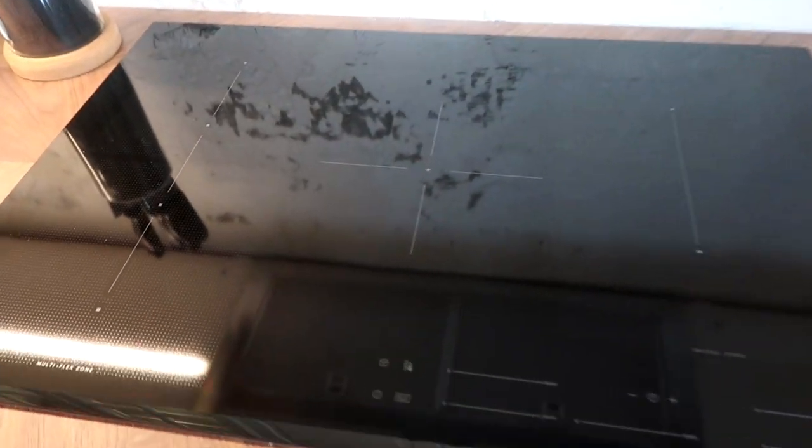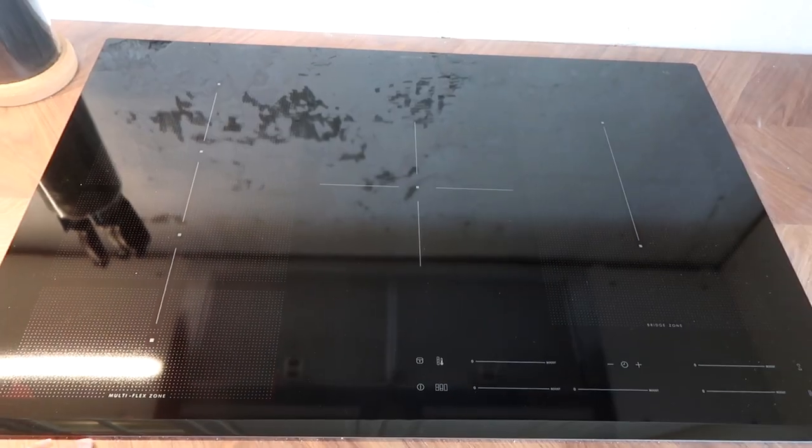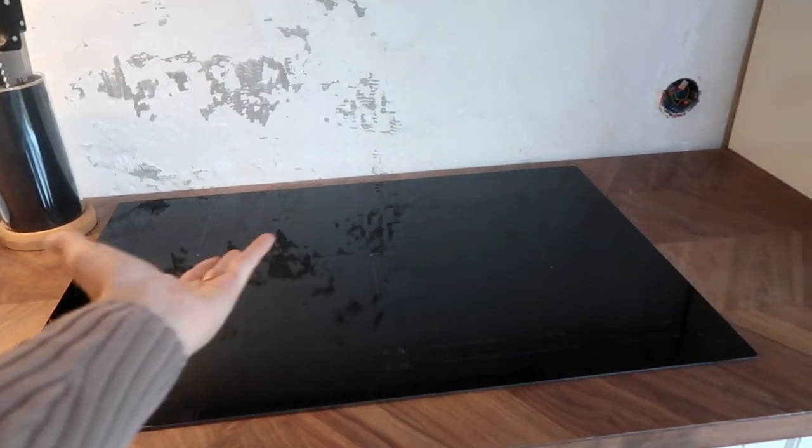But this is our induction cooking top. I've never used induction before, so that's gonna be a journey, learning how to use this. We're probably gonna have to buy new pots and pans that work with this and that haven't been used on gas before, because apparently you can't use pots and pans that have been used on gas on induction.